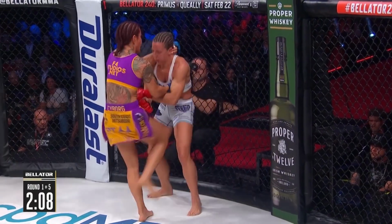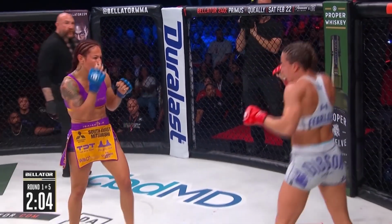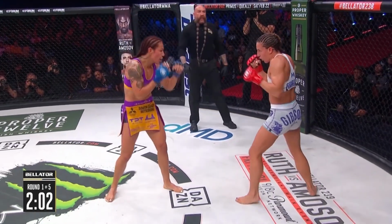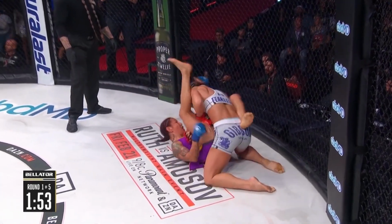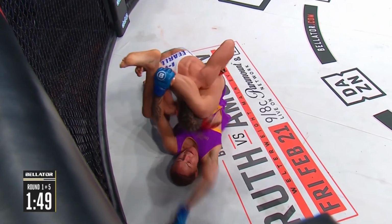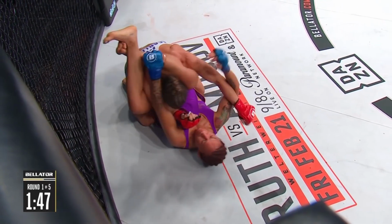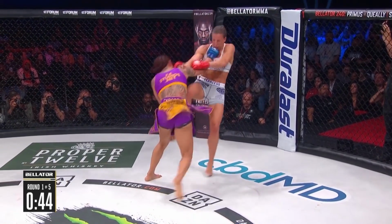The title holder for nearly 3 years, Julia Budd. 3 minutes into this, she stepped in. The slip by Cyborg after the kick. And that triangle, she's going to get the other hand inside, and she's going to pull right out. Get the head out. He's not in the position yet. 45 seconds left in round one.